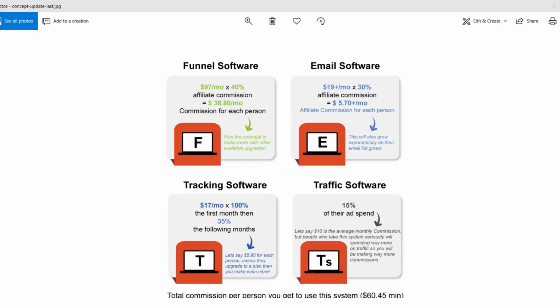Okay, so before we get into the actual training, I'd like to take a few minutes just to talk about how this system actually works. This is affiliate marketing, and if you're not familiar with it, a company has software or tools. We're going to show people how to use those software and tools, and when those people sign up to use that product or those products, the company is going to pay you a commission for bringing that traffic and those customers to them.